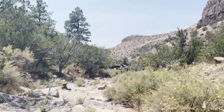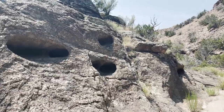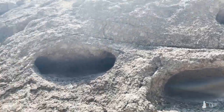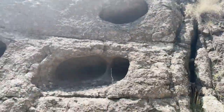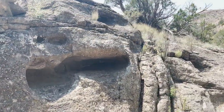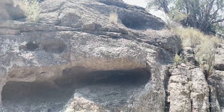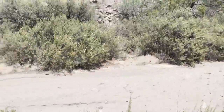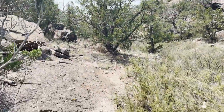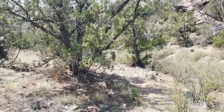All right, gonna investigate, bring you back. Weird little holes down here. Huh. Really odd. Wonder if it was rocks that kind of fell out of this other stuff. I don't know what kind of water pattern would make a pattern like that in the side of a rock. All right, so found another cairn here, toppled over. And looks like the trail does continue. So I'm guessing we are going all the way out to the river.